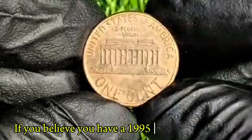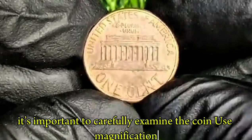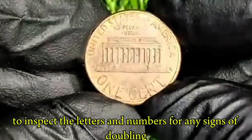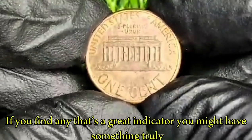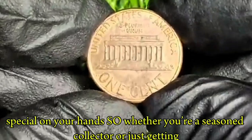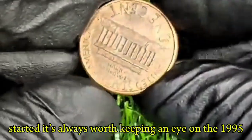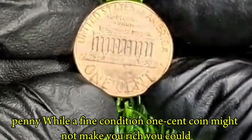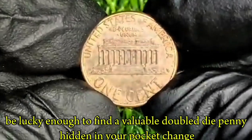If you believe you have a 1995 double die penny, it's important to carefully examine the coin. Use magnification to inspect the letters and numbers for any signs of doubling. If you find any, that's a great indicator you might have something truly special on your hands. So whether you're a seasoned collector or just getting started, it's always worth keeping an eye on the 1995 penny. While a fine condition 1-cent coin might not make you rich, you could be lucky enough to find a valuable double die penny hidden in your pocket change.